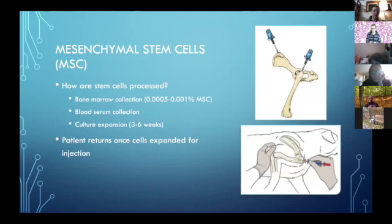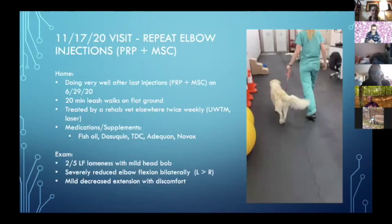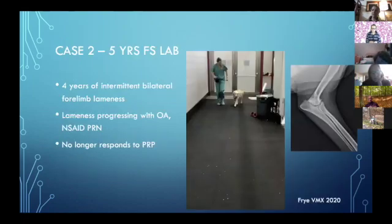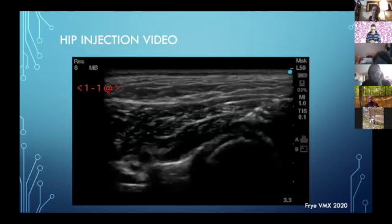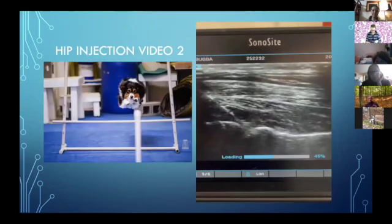For Dr. Fry and me, if we're going to inject stem cells, we want to inject just stem cells, not stem cells plus the other stuff, which is why we send it to a lab and grow it. So your dog did get stem cells, but it wasn't only stem cells, and it wasn't at a high concentration. If they're pulling directly from bone marrow, spinning it down and injecting it, it's a very low concentration.